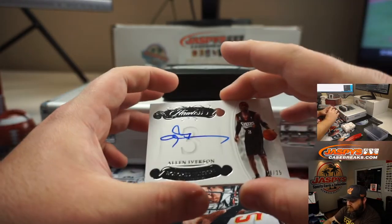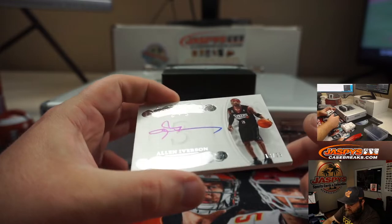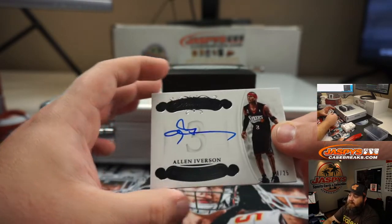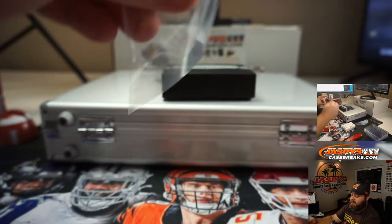And one of my favorites, Allen Iverson, Honored Numbers, Flawless signature, 18 out of 25, for the Philadelphia 76ers.